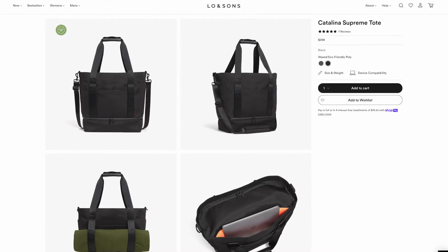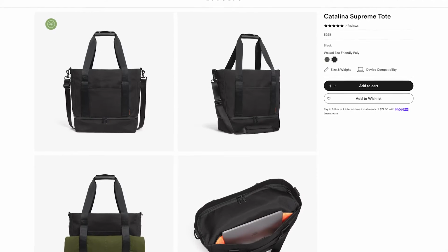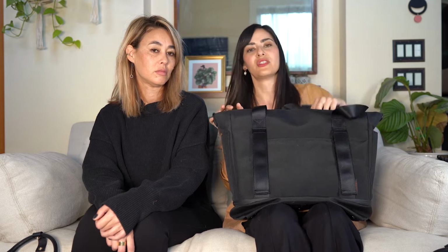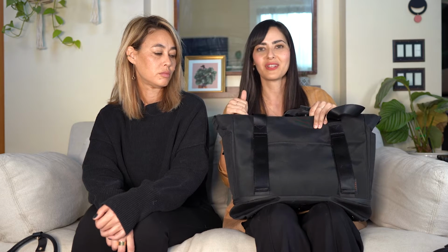This is kind of like their newest weekender bag. So if you have one of their previous versions, this is a similar one, but an upgraded version. This bag is called the Catalina Supreme Tote, and it's a fantastic weekender bag. I particularly chose this size because we were going to San Diego for a few days. So I thought this would be the perfect size to take with me on top of my suitcase.